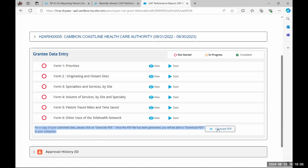So you have a baseline, you can see all the information that's being requested and maybe gather your information so you're ready. Or you can wait until you submit it and then generate the PDF, or you can wait until it's approved to generate the PDF. Whenever you want to memorialize the performance report, you can generate the PDF. And we're going to talk about generating PDFs a little bit later after we go through the submission process for a performance report.